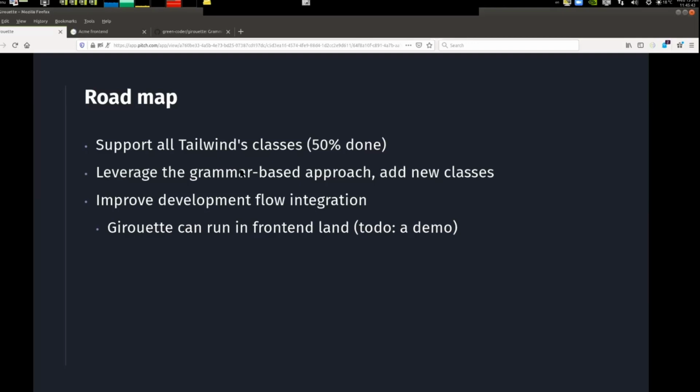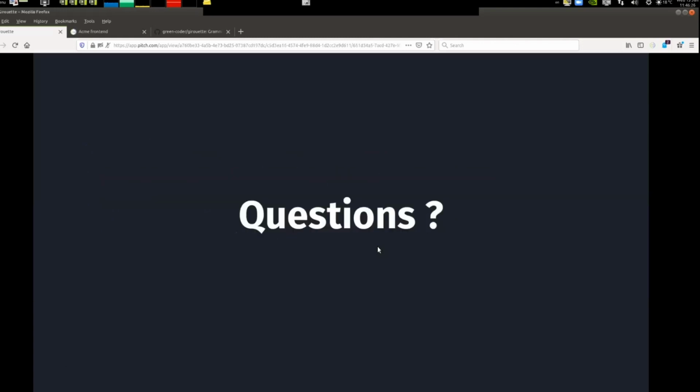So leverage grammar-based approach, add new classes, yeah. Improve development flow integration. And something handy: if you do not use Shadow CLJS and you do not have something like a build hook, Girouette is written in CLJC. So in theory, you can run it inside the browser. You can create your CSS inside the browser and inject it for the browser to use. I didn't make a demo for this workflow yet, but it's on the roadmap.